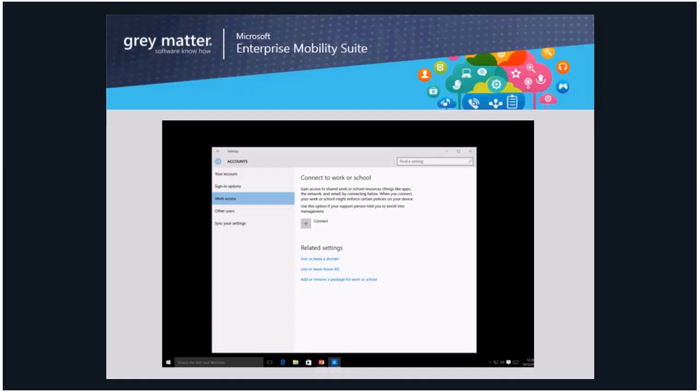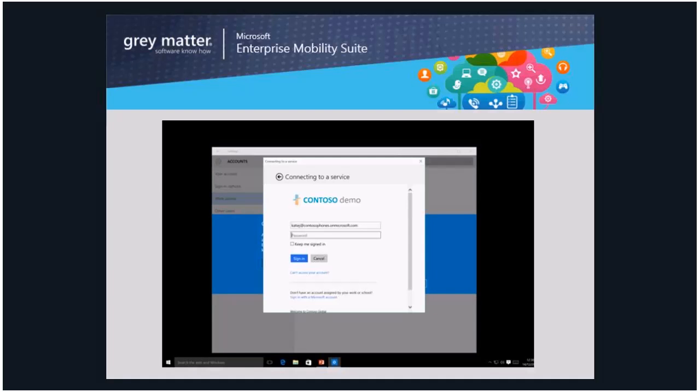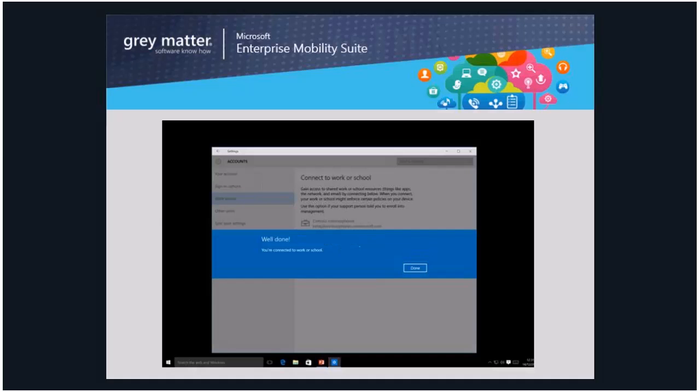From here, we click on connect, we type in the details, so I'll just copy and paste them in there, and then click on connect. Once you click on connect, in this instance, because we are using synchronization, it's going to ask us to log in using the details that are in Azure Active Directory. So we create the login there, give it a second, and then what will happen is you're connected.